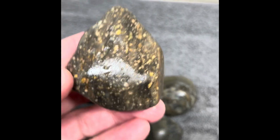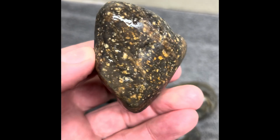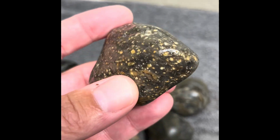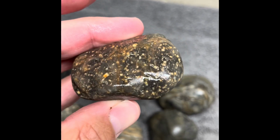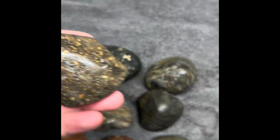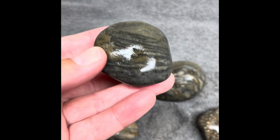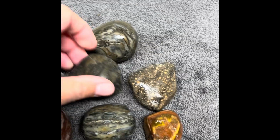All that contrast. This one, which I still don't know what it is, but I'm gonna cut through it. You know, it could just be like some smoky quartz with something included in it, but I guess I'll see if it's basalt in the middle maybe and it's just covered with something, but we'll see when we cut it. And then that other mudstone we kept to cut, another really good patterned one.